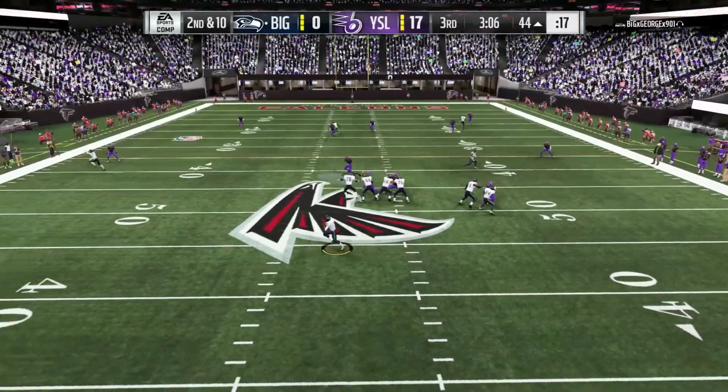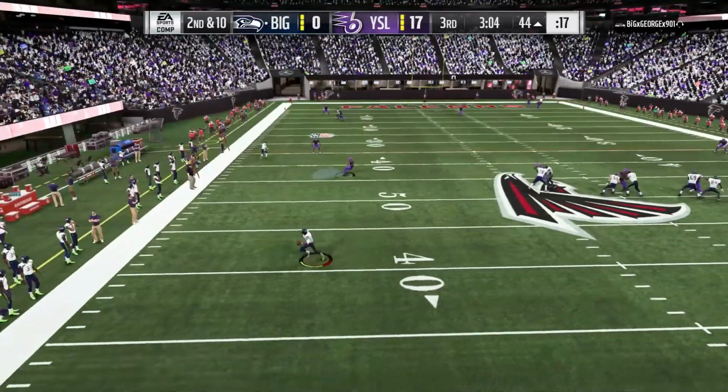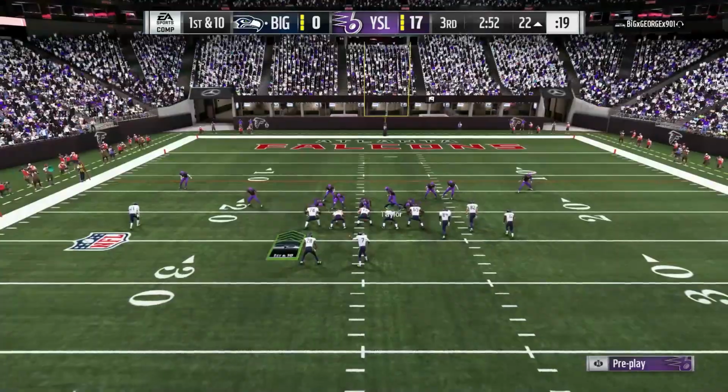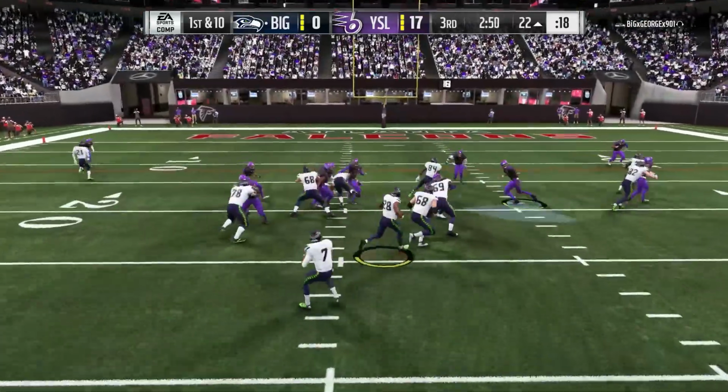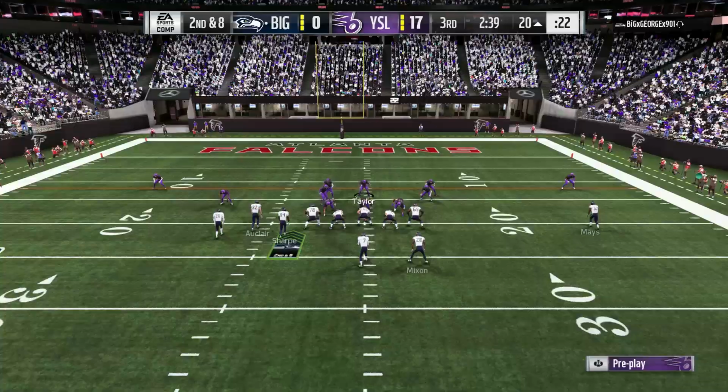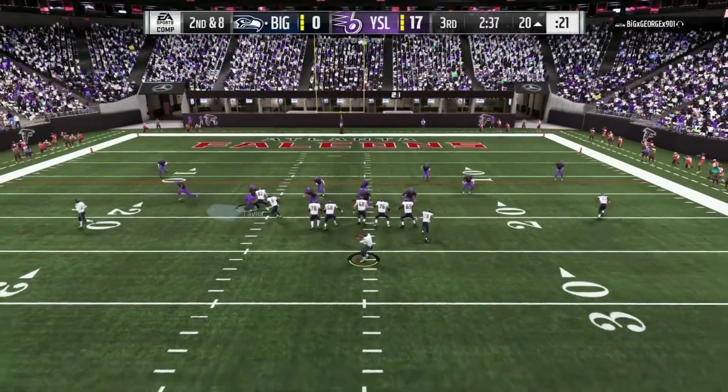So on 2nd and 10 right here, Vic's going to scroll around in the pocket. He's looking at all of his options, and he finds Deion Sanders. I don't know how he got his feet in bounds, but Deion Sanders was able to make the possession catch, and he came down with the first down right there. So on 1st and 10, he's going to hand the ball off to Joe Mixon, and he was only able to pick up 2 yards.